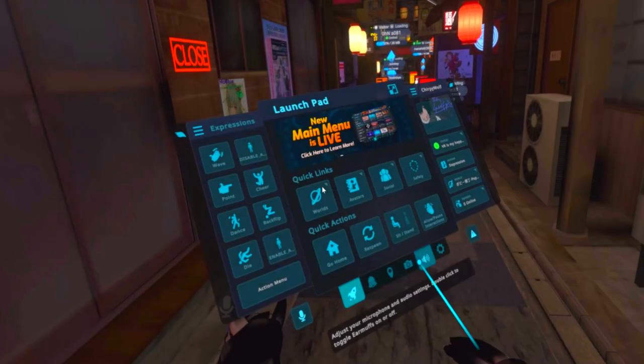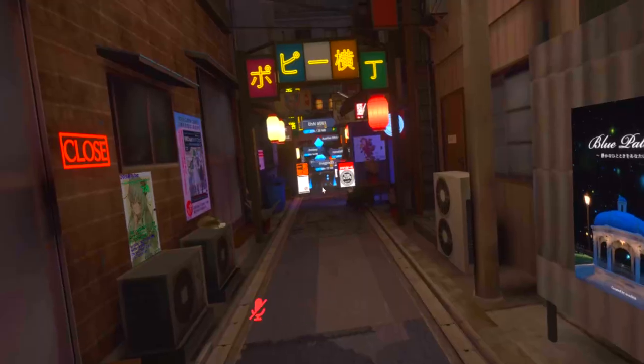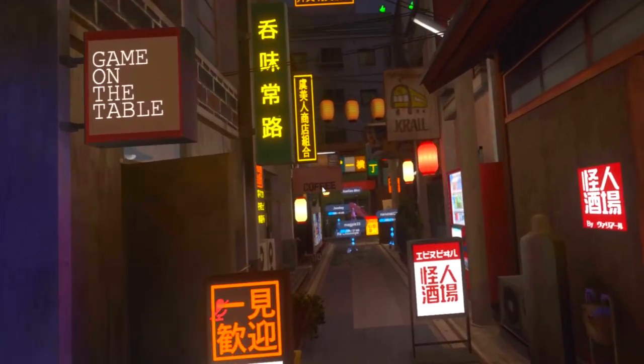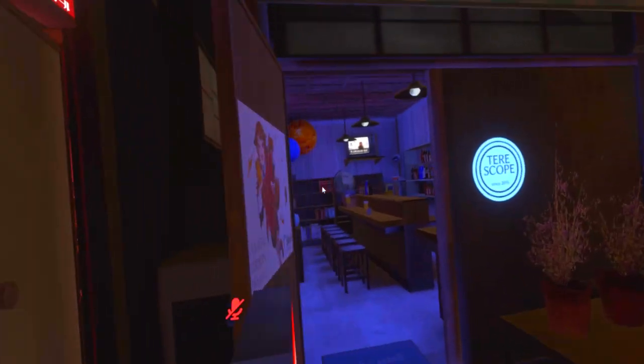Japanese drinking district, Poppy Street. So if ever I went to Japan, this would be the sort of place I'd love to go. Just wander down these little side alleys, because that's where all the interesting stuff is. There we go. Right, so I've just muted my microphone. So there's a lot of Japanese people here. But everywhere you look, you've got all these little street bars.